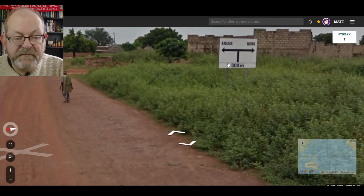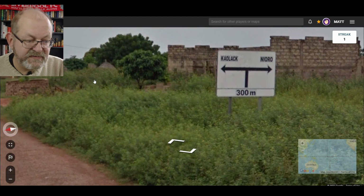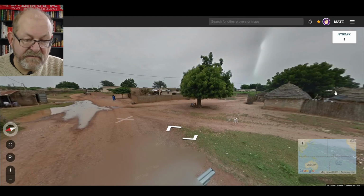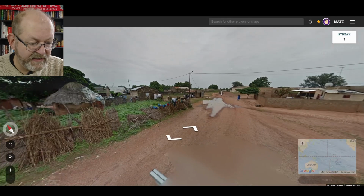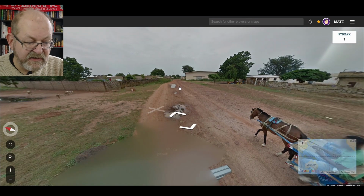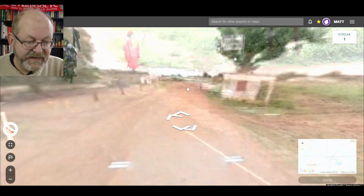Is that a road sign? Now, that doesn't look like a South African road sign. But I don't want to give up. I know Botswana has been photographed because that cropped up in one of these that I played just to get my eye in before recording.